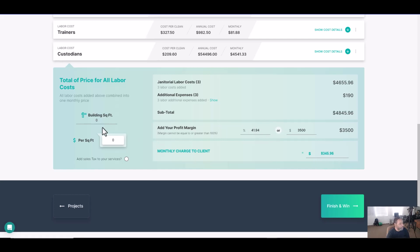But there's also more power here. If you know the cleanable square footage, in this case you do, now the software is telling you that you're charging 88 cents a square foot. And now do you see why this number is so arbitrary, right? If anybody were to tell you to charge 88 cents a square foot, you would be like, that's nuts. That's way too much. But it's not. Okay, it's just a number here, but there's more power in Clean Proposals.